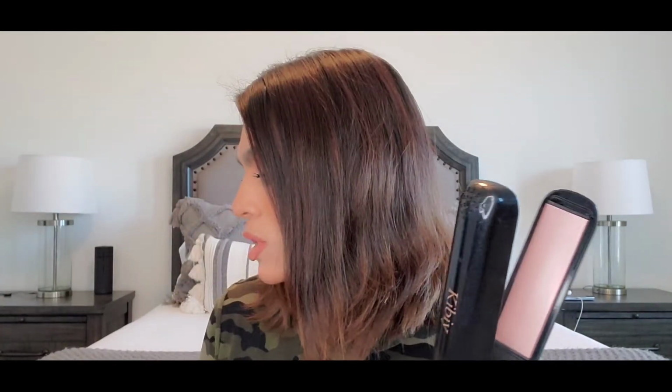Long story short, I was in the market for something like this because it's supposed to be a 2-in-1. Now, the price is pretty decent. From what I'm seeing on Amazon, it's going for like $22.91. So not a bad deal. Now, you know that saying, you get what you pay for. While this is probably not the best straightener of this type out there, I will say the price is fair for what you get. It's not horrible, but of course it's not the best on the market.